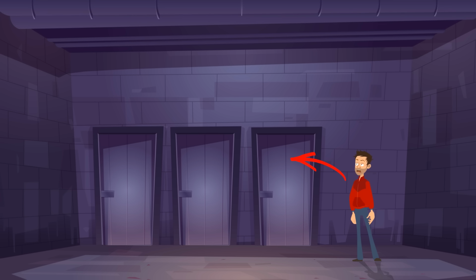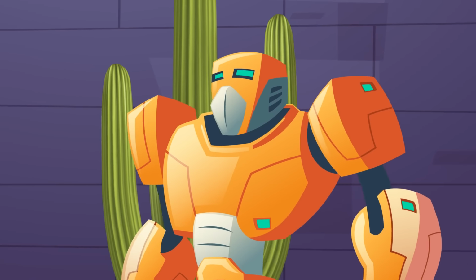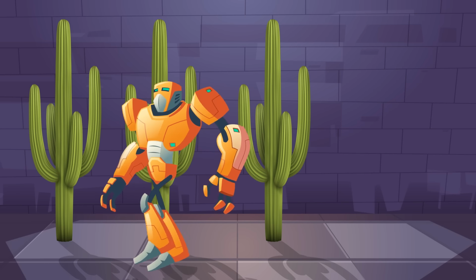Johnson picked the third corridor. Thorns would do no harm to his now metal body, even the ones covered in poison.